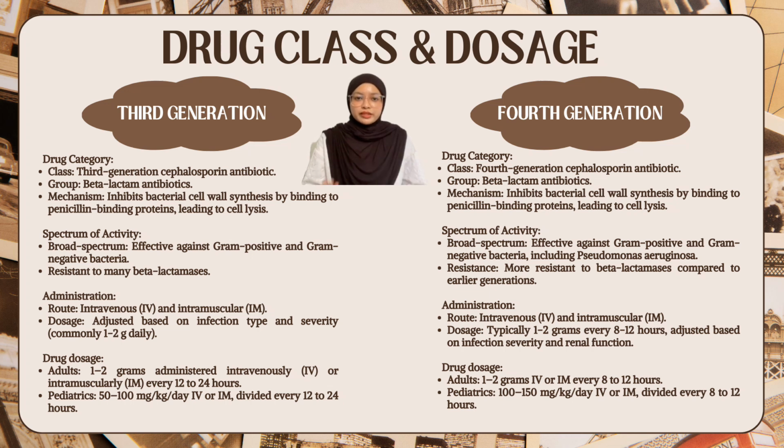For administration method, ceftriaxone can be given either as an intravenous injection or intramuscular injection. The route and dosage depend on the type and severity of the infection. For adults, the usual dose is 1 to 2 grams given once or twice daily. It is adjusted based on the infection being treated. While for children, the dosage is calculated based on body weight. The typical dose is 50 to 100 mg per kilogram of body weight per day. It's divided into doses given every 12 to 24 hours.